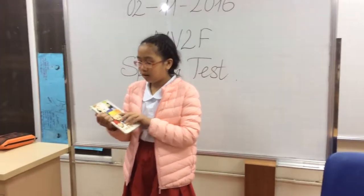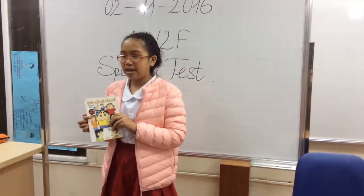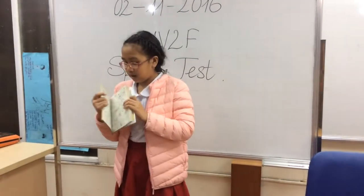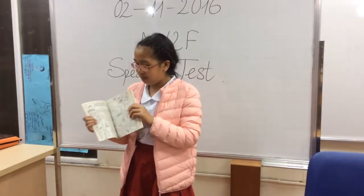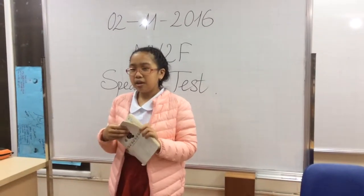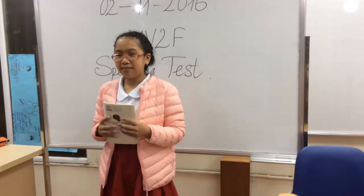My favorite book is called Crayon Shin-chan, a birthday gift from my friend. This book is for children and it has 120 pages. Open the book, we see the paintings in the series are very lively and funny. This book is thin and new. I sometimes read the book because I study.